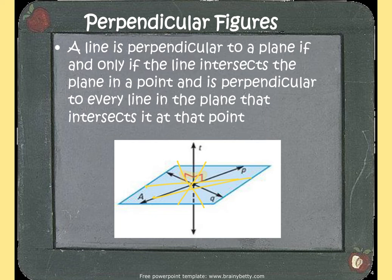Is that just saying that every line that intersects a plane is at a 90-degree angle? No, because you could slide a line in sideways. It's not going to be 90 degrees. It's just saying that if there is one that's perpendicular, then every line on that plane that intersects that line is also perpendicular. Yeah.